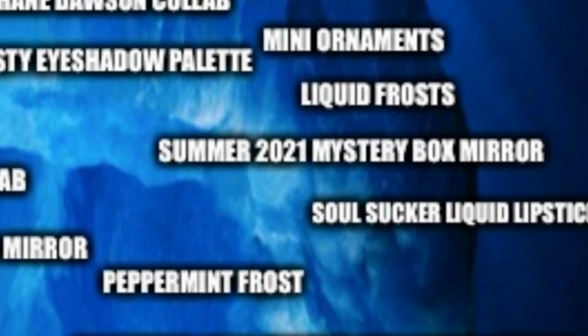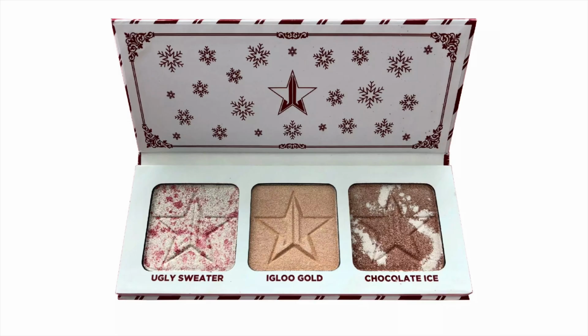Then we have the Peppermint Frost highlighter palette. So this is a beautiful skin frost palette that was released in the 2019 Christmas mystery box. It is very beautiful. I wish we would get more exclusive highlighters and things like that. I think they're very fun.